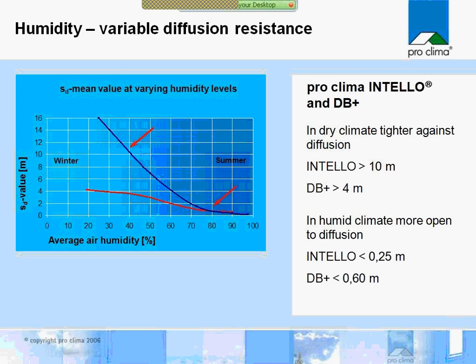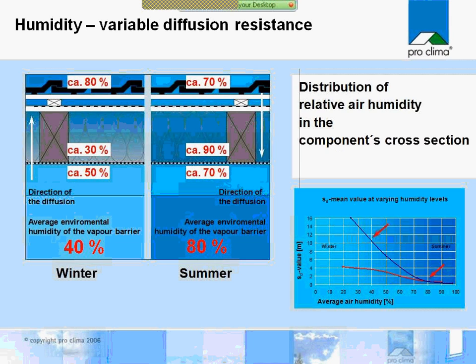The reason is that the characteristic of the MVTR is that at dry conditions, that means low relative humidity, we have a high diffusion resistance, and in high humidity, when it's damp, we have a low resistance, which is about 10 meters or 50 meganewton second per gram at Intello, and down to about 0.25 meters or 1 meganewton second per gram in summertime.